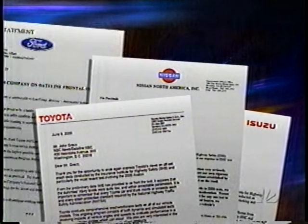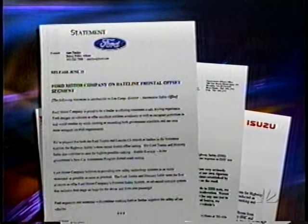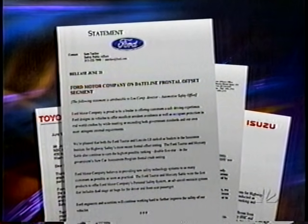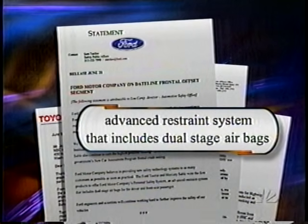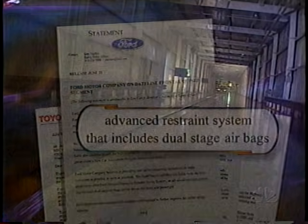Ford, maker of Best Picks, Taurus, and Lincoln LS, says it quickly introduces new safety technology and points to the advanced airbags in the Taurus and Sable as a recent example. Do the car companies think they need the Institute's help, or is it a pain in the neck? The engineers who are working to improve these products don't think we're a pain in the neck. They think that this is very important work.